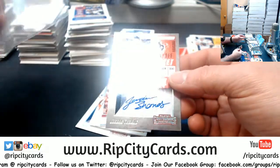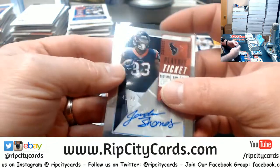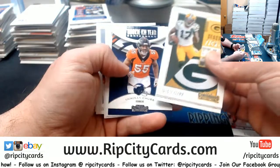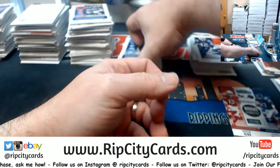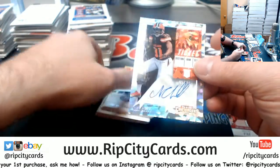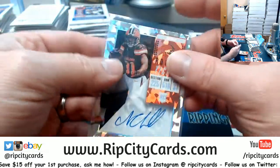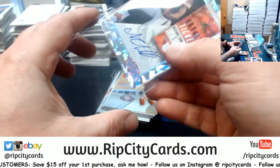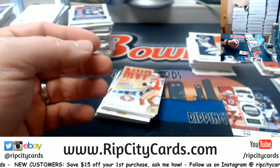A Jordan Thomas to 99 for the Texans. Wouldn't that just be hilarious if he, in fact, did win Rookie of the Year? Did he have some DUI problems? How about a Nick Chubb cracked ice rookie ticket to 24, on-card? Fancy. Started producing late in the season? Strong for the Browns.